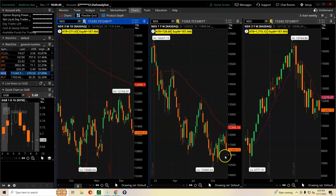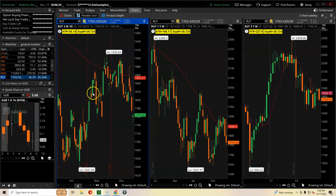Although I see something clustering up here. This is definitely catching my attention, that maybe it's building a bit of a potential base. We'll see, but we got a high, lower high, lower high, lower high, lower high, and low, lower low, lower low, lower low, lower low, and a lower low. But I could potentially see something grinding sideways.